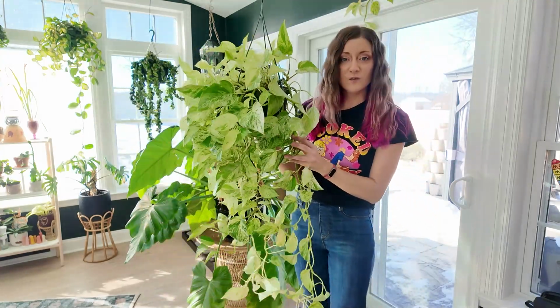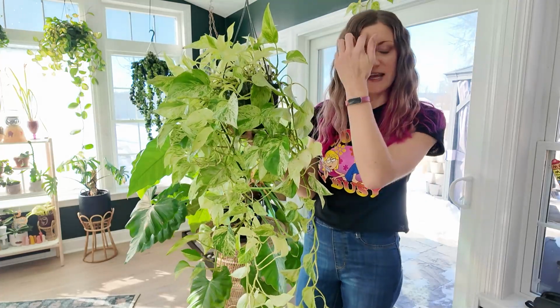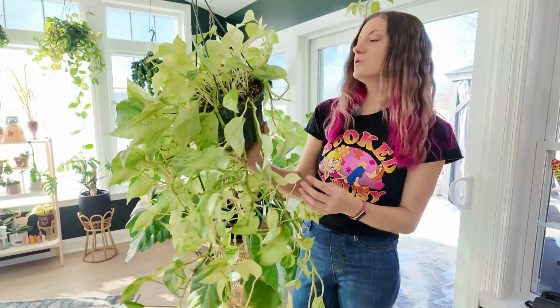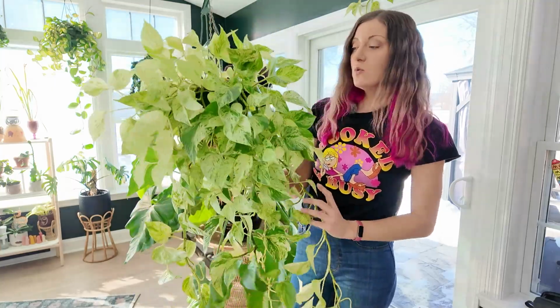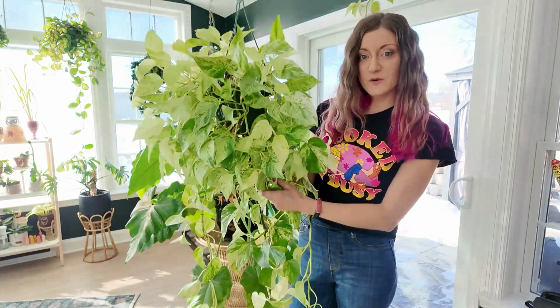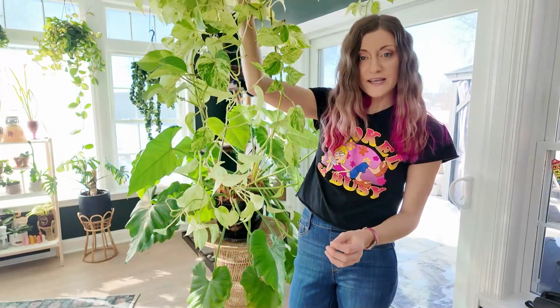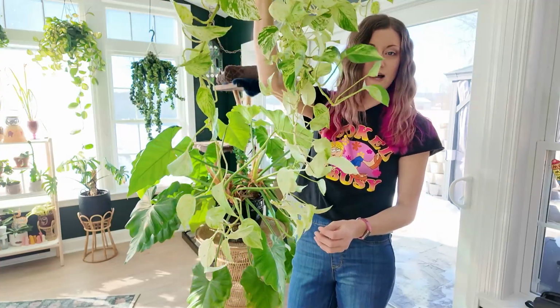I would recommend for this one shooting for bright indirect light to get the best variegation, but knowing that if you have a spot in your house where you don't have the best light, but you want something really lovely, this would be a good choice for that spot. I've now had this one in its spot for 3 years, and it has shown no signs of giving out on me.